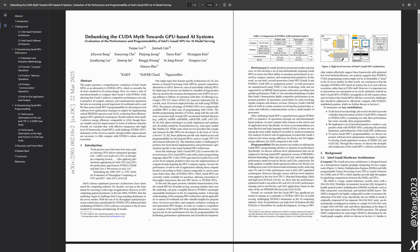Okay, so we've got a good picture of the low-level strengths and weaknesses. Gaudi strong on matrix math utilization, A100 on vector math and fine-grained memory access, and different communication scaling. How does this all play out in real AI applications? The paper looked at RecSys and LLMs. Yeah, good choices because they stress different parts of the hardware.